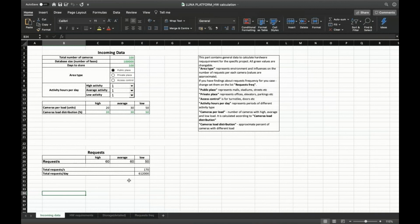Yes, so you see the calculator is very simple actually. Let's put in 1,000 cameras. We basically separate three types of use case. You have a public place where you have a lot of faces inside the frame. You have a private place, which is mainly an office or something. Then you have access control, where you don't need to send every face for recognition. Based on these scenarios, you can estimate the hardware.